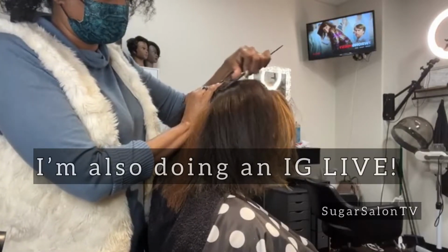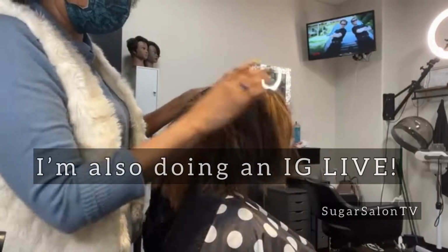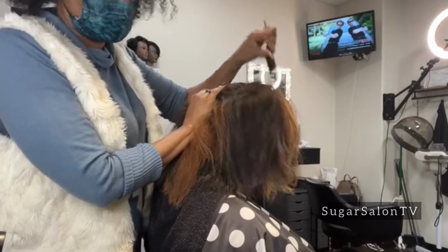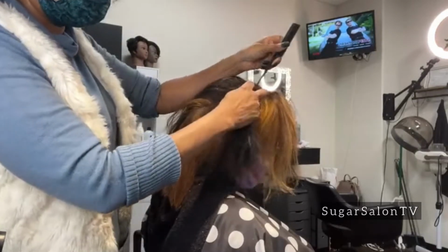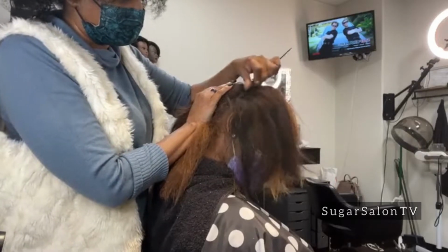I did the color maybe a couple of weeks ago. I advised her to come back in so that I can do another service right after the color. Her scalp is pretty dry.